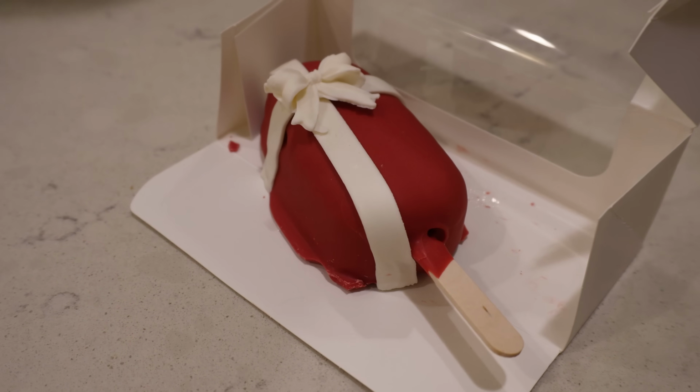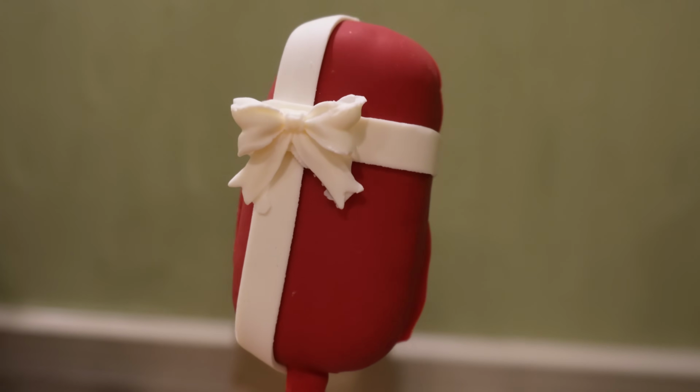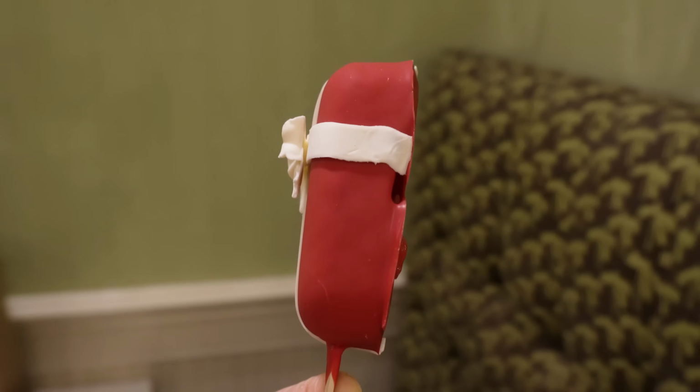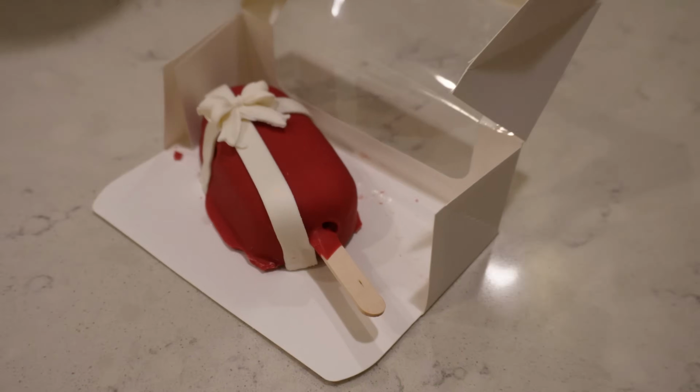So Gasparilla actually had its own special treats here. It's a present peppermint brownie pop. What's exactly in this, Sam? So this is a brownie filled with house-made peppermint patty and robed in white chocolate. It looks good. It's a present. It's got a bow on top of it.